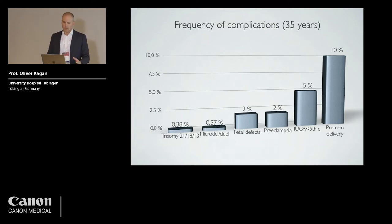You see here that at the age of 35, the risk of trisomy 21, 18, 13 is about 0.4%. And similar is the risk for microdeletions and duplications, but fetal defects are much more important. The risk of a fetal defect is 1 in 50, so 2%. The same is true for preeclampsia. IUGR is 5%. Preterm delivery, 10%. So if we only focus on trisomy 21, we just don't get it right.